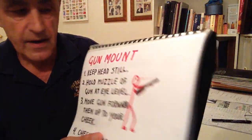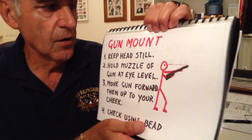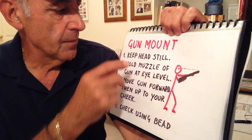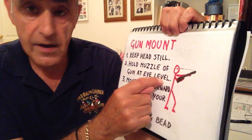Now we've talked about gun mount, but I've never really said how to mount a gun. This is what I've been told by the people at the club, and they're very, very good shooters. So to mount our gun properly, we keep our head still. We hold the muzzle of the gun at eye level.